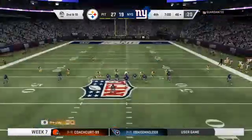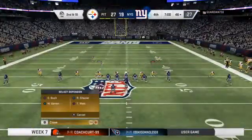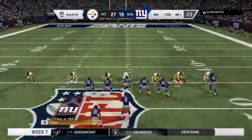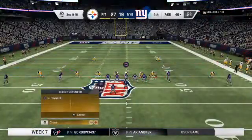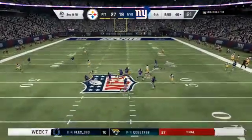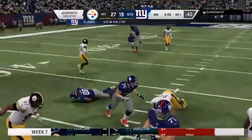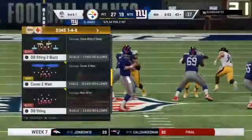Officially nothing on that last run. They'll try again, 2nd and 10. From the gun, Jones finds his tight end Ingram. Only 3 yards on the catch.